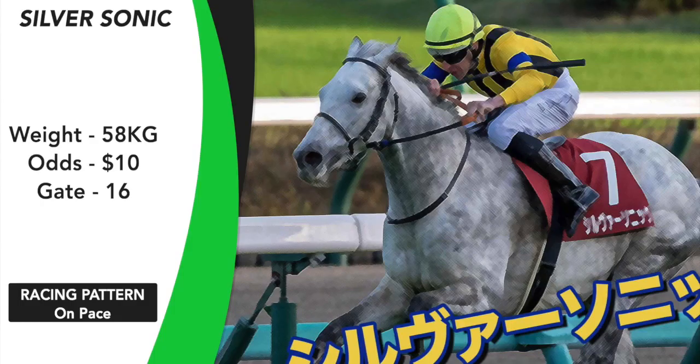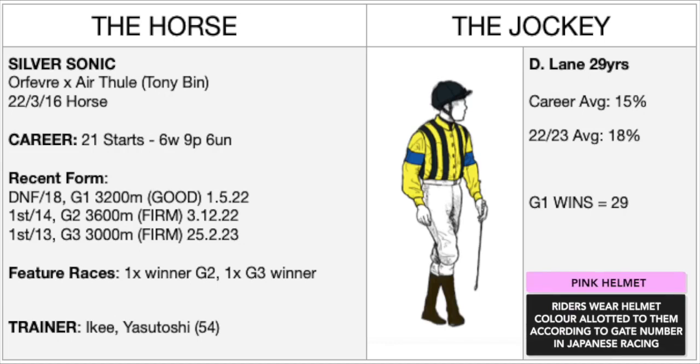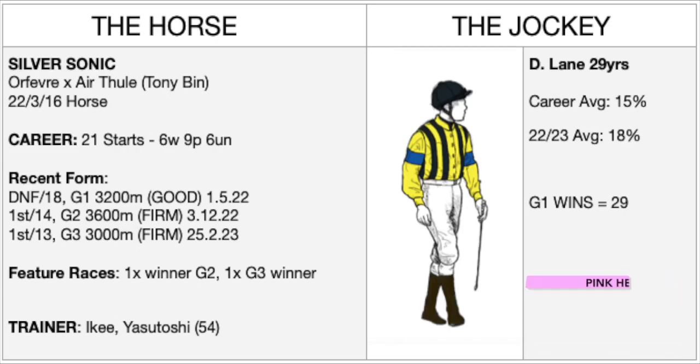Silver Sonic, the grey with Aussie jockey Damian Lane on board. The 7-year-old horse ran the entire Tenno Sho Spring last year without a jockey, but owing to his love of racing, he finished closer to Titleholder than anyone else. Of all the top 5 contenders, he's drawn the worst barrier out in number 16. It will be a challenge for him to get into his usual on-pace position, but he's got plenty of courage, as you'll see in our special content.